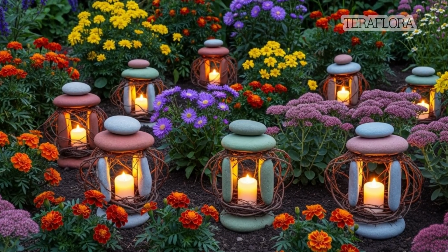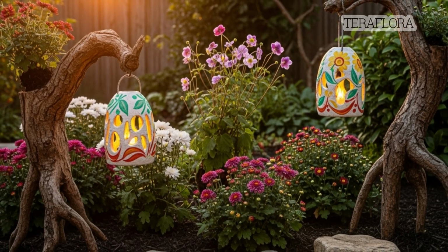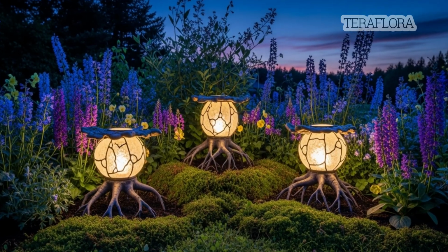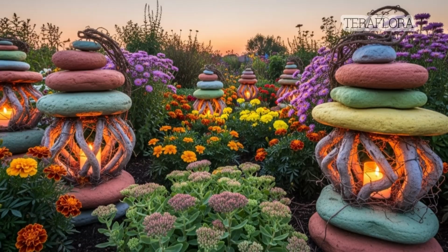When the last candle flickers out, the warmth remains. The roots, the stones, the earth all remember, because light, once shared with care, never truly fades. It simply waits for dawn to return.